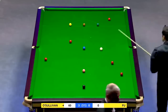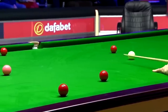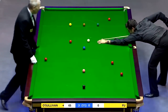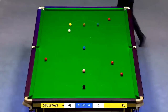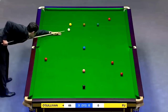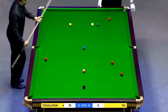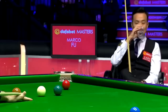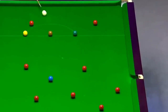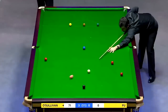Fifty-two, 53, 59, 60. Just in the zone, totally focused. 65, 66. There's 2,000 people in the auditorium on here. It's just him at the snooker table. 70. There's a big red for Marco to take on in the middle pocket. 70. He knew it was fraught with danger. 71. This is a massive shot to take on. From that minute, he's missed it. He's just had to sit and watch this.